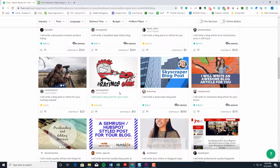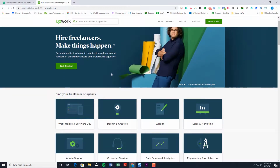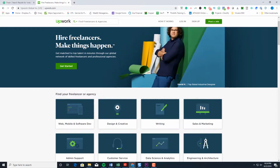So that is one way to outsource your content, is just outsource it from scratch. Another site that you can use is Upwork.com. Upwork is very similar to Fiverr. These are a little bit more negotiable in terms of rates, so you can search different freelancers that cover different topics from all over the world, and you can hire somebody on an individual basis, project basis, or on an ongoing basis to complete projects for you.